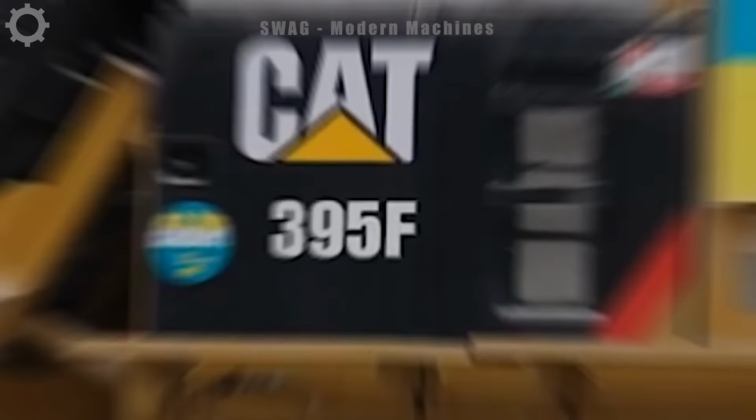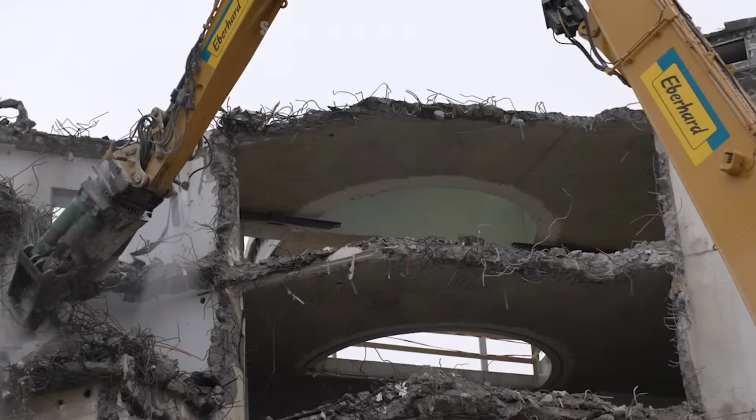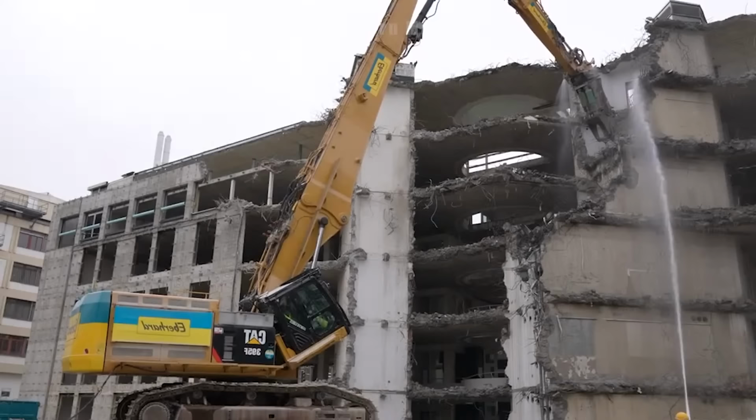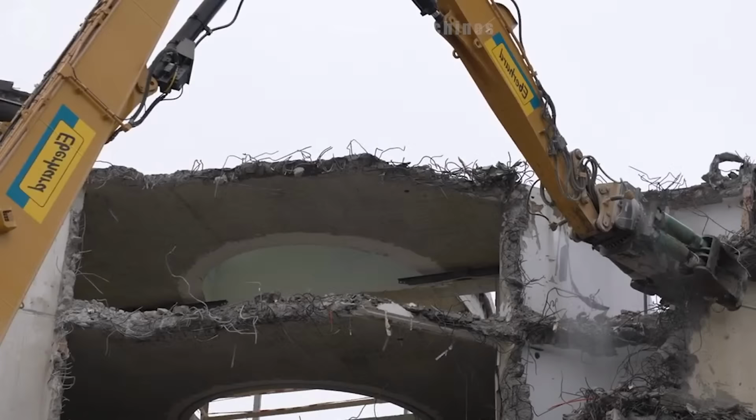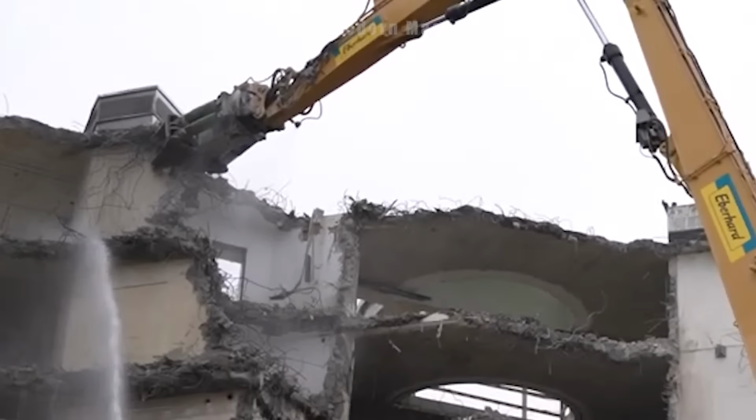The Eberhard Cat 395F high-altitude concrete crusher is performing a difficult task in a six-story building. With its power, the machine crushed more than 1,000 cubic meters of old concrete, making way for the new construction project and minimizing incidents on the construction site. The machine's efficiency and precision have helped save significant time and resources during the demolition and area cleaning process.